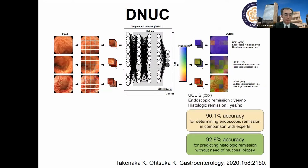And this is the AI system developed by Tokyo Medical and Dental University, for ulcerative colitis. Each image is assessed and outputs the UCEIS score. This is a famous ulcerative colitis score, and also whether there is endoscopic remission, yes or no. This system also reports histological assessment. It achieved 91.1% accuracy for endoscopic remission and 92.9% accuracy for predicting histological remission.